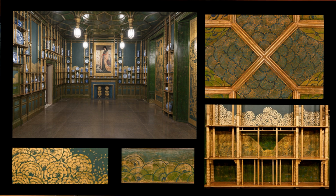You also will see here in the bottom right the gold shelving. That is the initial work of Thomas Jekyll, who was Frederick Leyland's original decorator, but the gilding is thanks to James McNeill Whistler. As we'll talk about a little bit, this was created to showcase Leyland's Kangxi-era blue and white porcelain collection.